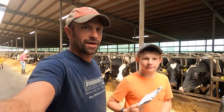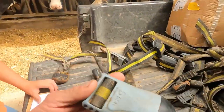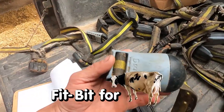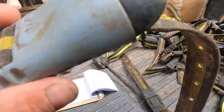This morning, we are putting SCR collars on a bunch of cows that don't have them yet or lost them. So this is basically an SCR collar. It's like a Fitbit for cows. It tells the rumination, their activity, basically tells you if they're healthy or not.